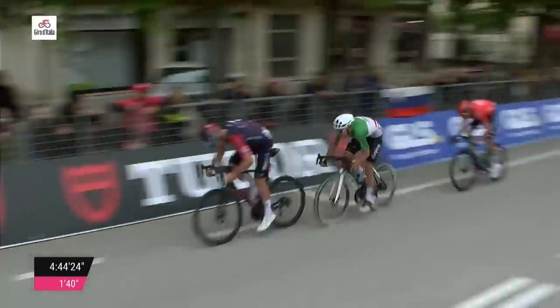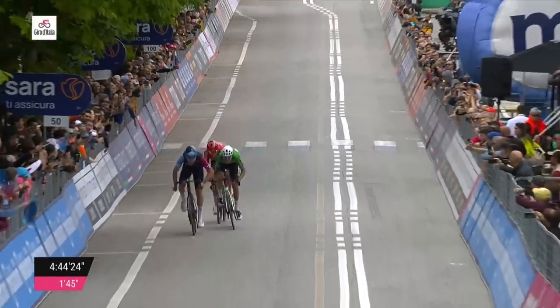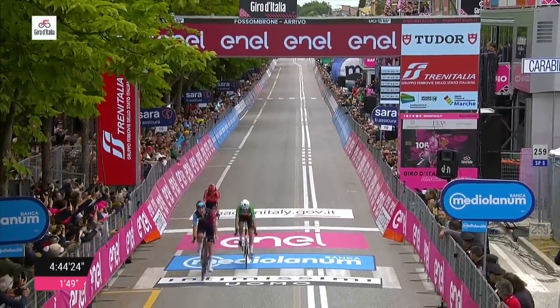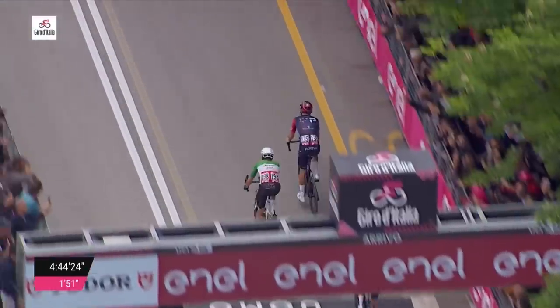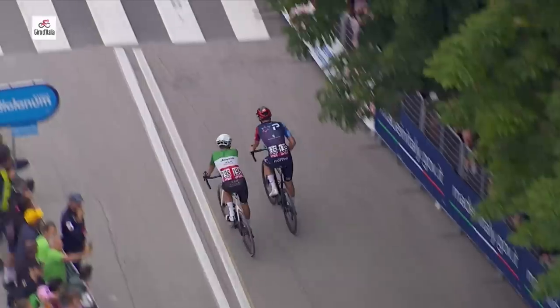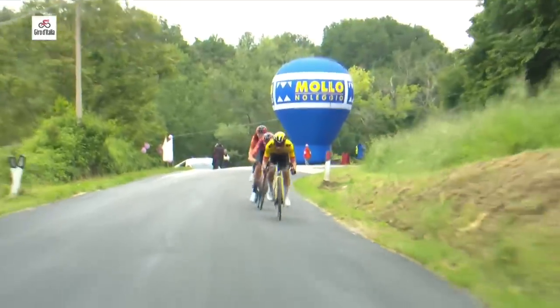Filippo Zana in the Italian champion's jersey, trying to make it tricolore time at this Giro d'Italia. But look at Gee. He's holding on to this sprint. And Derek Gee with quite the performance to take second place. Zana third, Barguil fourth. And Derek Gee holding on there and showing that he has talent. We will see him again in the breakaway.